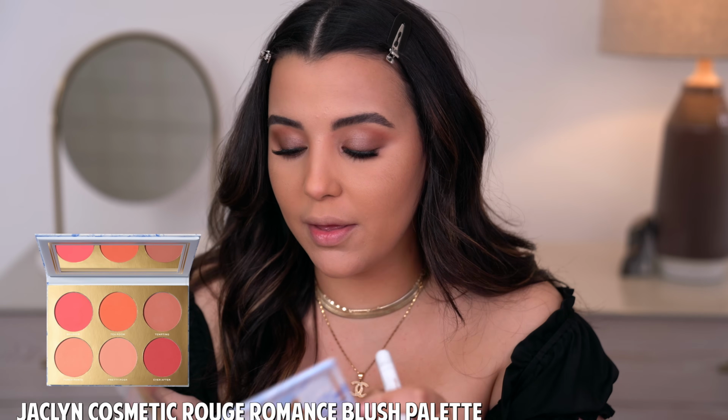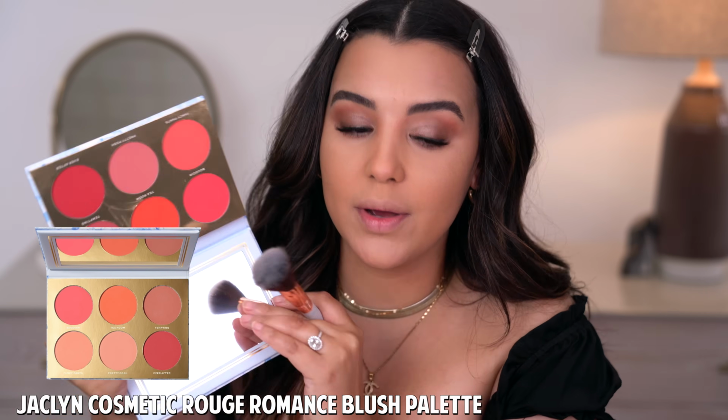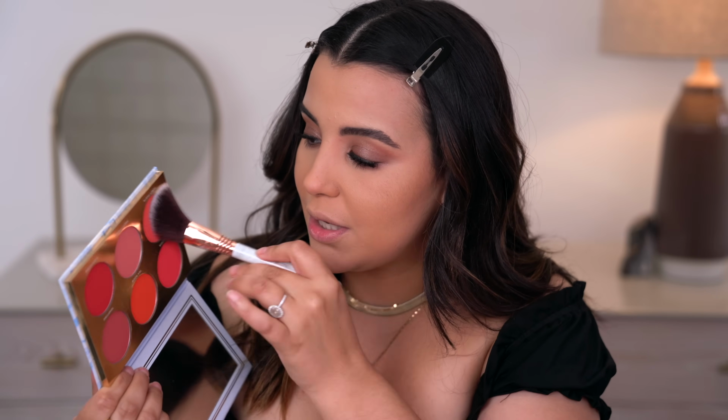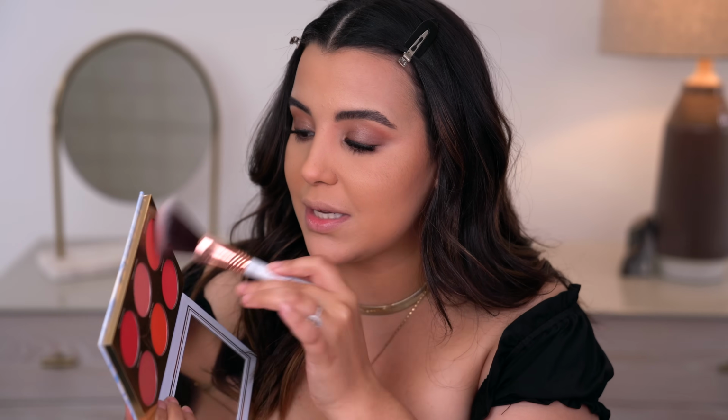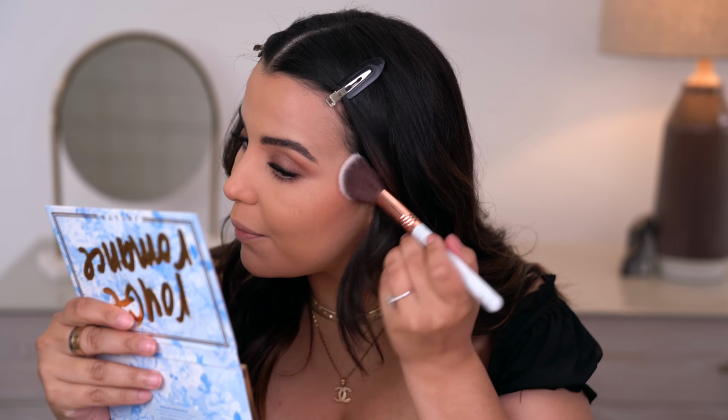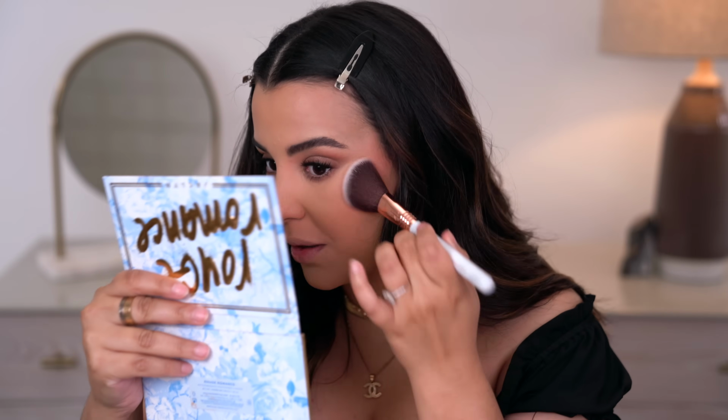The next thing I really want to do is I do want to go in with blush. I'm going to use the Rouge Romance palette that JACLYN came out with. I used this in a first impressions video and I did really love the formula, but I use it in conjunction with some other items and I really just want to just use these powders in today's look. I'm just mixing these two shades here at the bottom and I'm just going to pop it right here. And you can see these blushes are so pigmented and just so pretty.